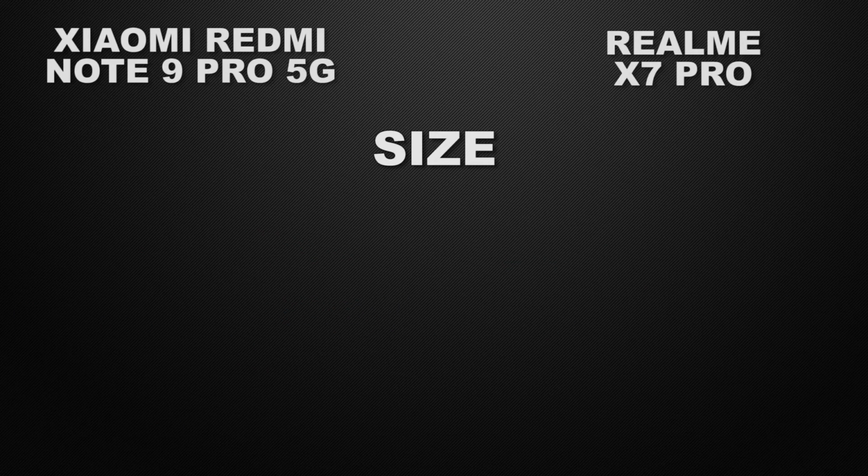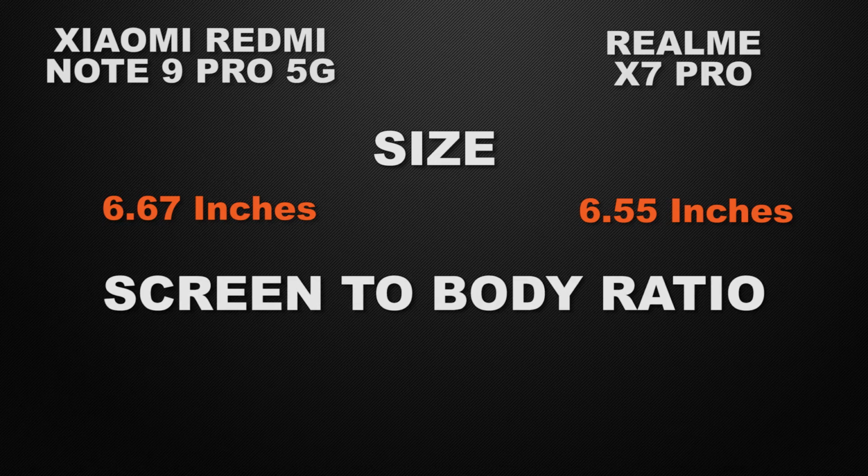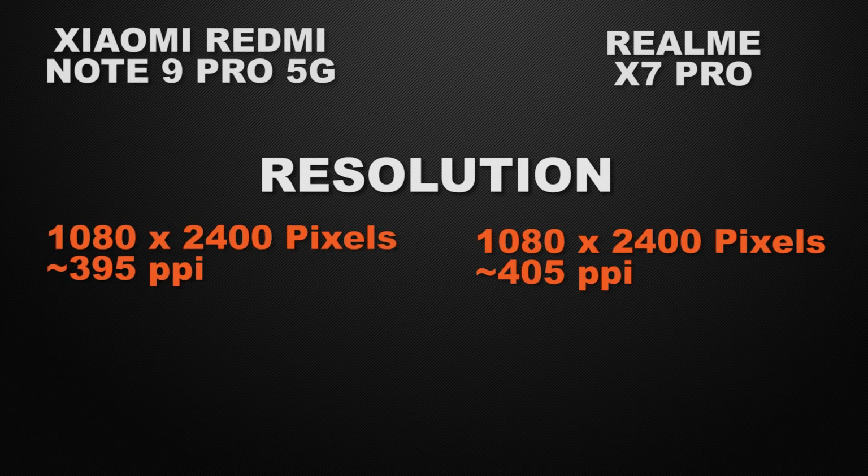Moving to the display of the devices, let's talk about the screen size of the devices. Note 9 Pro 5G has a 6.67 inch display, whereas X7 Pro has a 6.55 inch display. So the winner here is Note 9 Pro 5G because of the larger display size. And about the screen to body ratio of the devices, Note 9 Pro 5G has 84.6%, whereas X7 Pro 5G has 85.8%. So I will call it a tie here because both of the devices have approximately the same ratio. Let's talk about the screen resolution of the devices. Both of the devices have Full HD Plus display, so it's a tie here.